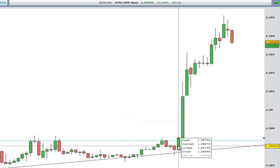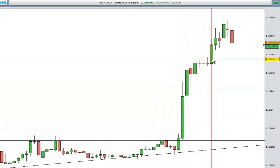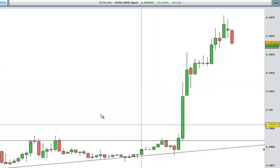Learning how to read price action, simple systems that do really, really well in the markets, and hopefully can help you with your trading overall. Okay, so that's what we're doing here.